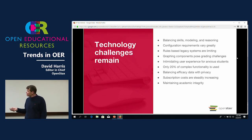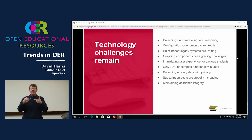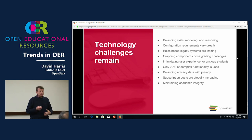Rules-based legacy systems are limiting. What do I mean by that? In, let's say, physics, for example, a student could provide a response in a form that has two equivalent equations, but if the system is very rules-based, it will only accept one. Or in mathematics, there are multiple steps you could take to arrive at a response, and they're all mathematically reasonable, but rules-based systems will only accept one path. It's not very natural, and so this is a challenge with the technology.